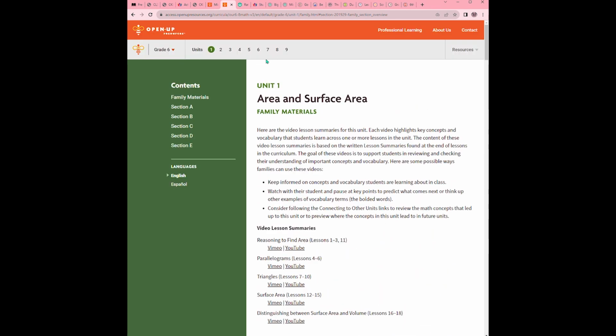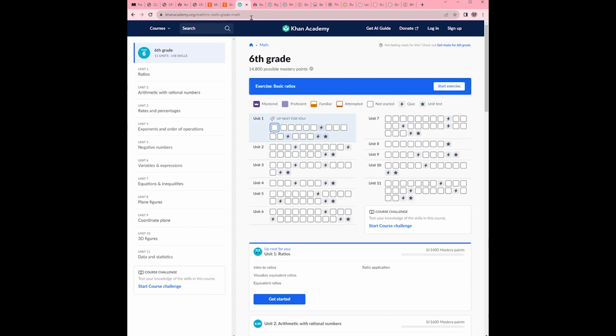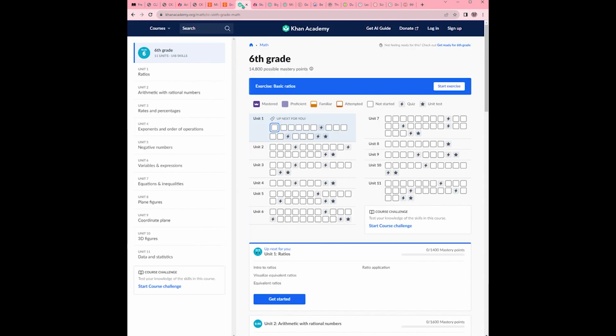So as far as Open Up for math, I think that it is a supplemental resource to me. And I said this in my 3rd grade video, Khan Academy has basically the same units available as the Open Up over here. It covers the same stuff, and so does the actual workbook for Core Knowledge. But I think as my base for 6th grade math, I would use Core Knowledge and supplement with the Open Up resources, and probably also even encourage doing Khan Academy.